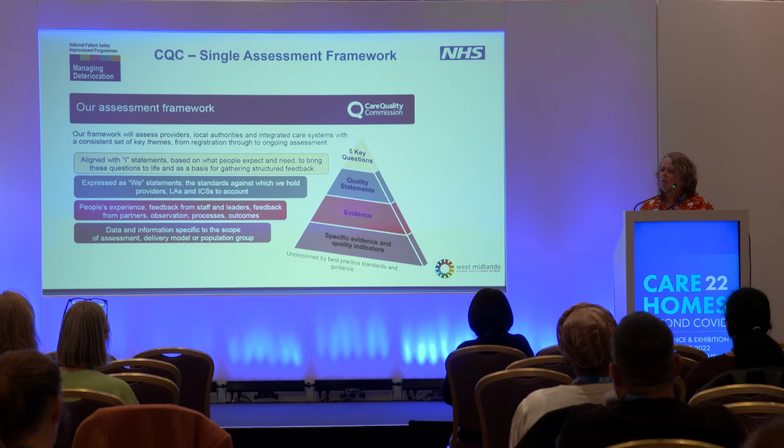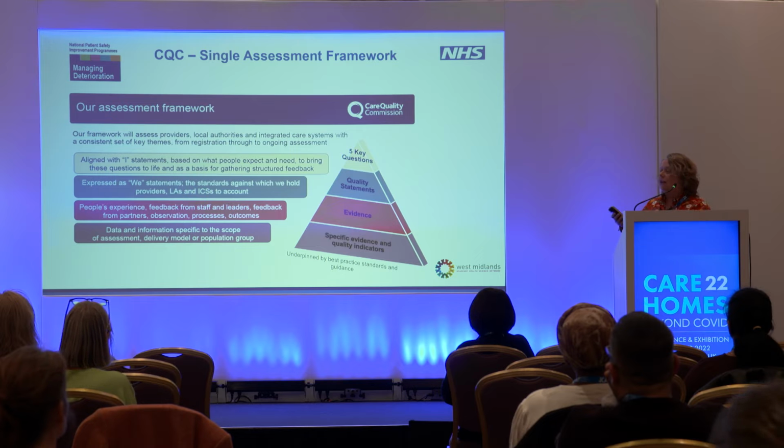We've also done some work with the CQC and the new framework that's coming out. So a lot of that learning that we've done since we've been working on this programme has gone up the chain as well as down the chain. So that's nice. We're nicely in the middle.